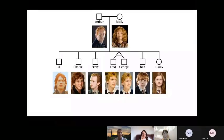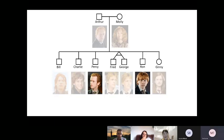I'm just going to very quickly revise what we just told you. I'm going to use this family, who I'm sure you all know. What's this family called? What's their name? Shout out. Weasleys. Yes. Okay, so we can draw pedigrees like this to show the family relationships, like mum and dad at the top. Dad is a square and mum's a circle. So boys are squares and girls are circles. There's only one little girl here, Ginny. So how much DNA do Percy and Ron share?